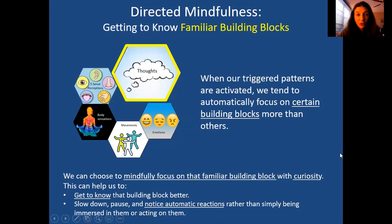Okay, so there's two different ways we could use directed mindfulness. So one is to get to know the most familiar building blocks better. So if you think about it, when your building blocks are activated, you're not equally attentive to all of them, right? Some of them you may never have even noticed before, but some of them might be super prominent.